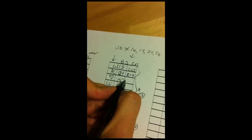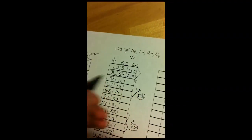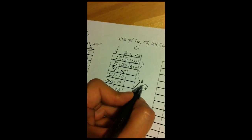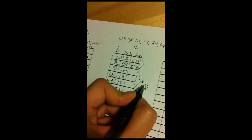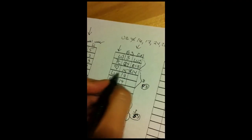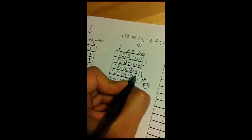Now, our 3 fives. So here, or 3 fours. Did I mix that around? I did mix that around. So 3 fours here. My game tells me it was wrong. And 3 fives here. Okay, so up here at heart, we start at Ren 14. Liver 14.